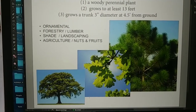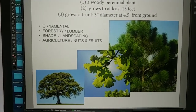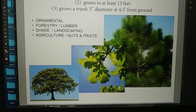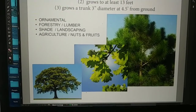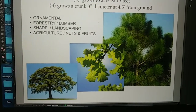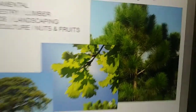And of course, there's some overlap in here between horticulture and agriculture because nuts and fruit trees definitely are to feed our bodies. And the ornamental trees are definitely to feed our spirits. What about the forestry and the landscaping trees? Well, between all of these, we can definitely have some overlap, okay? Can a forestry tree also be an ornamental or a shade landscaping tree? Absolutely. So here's a picture of a longleaf pine.